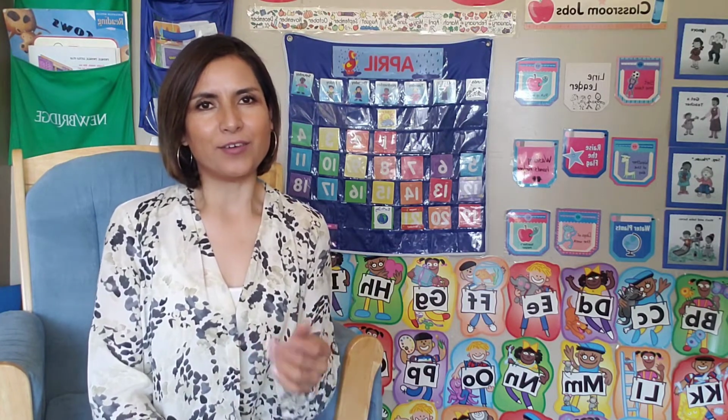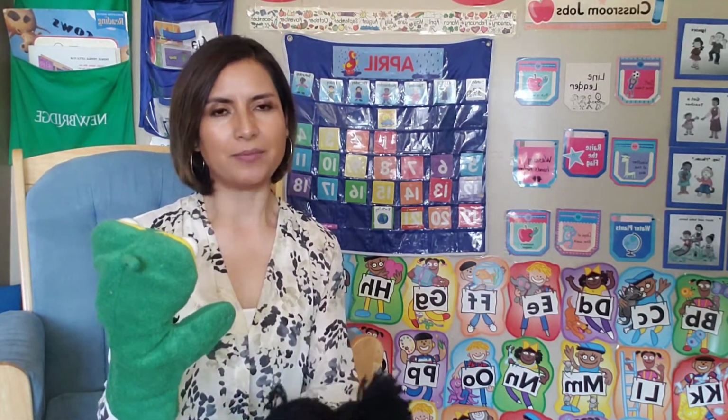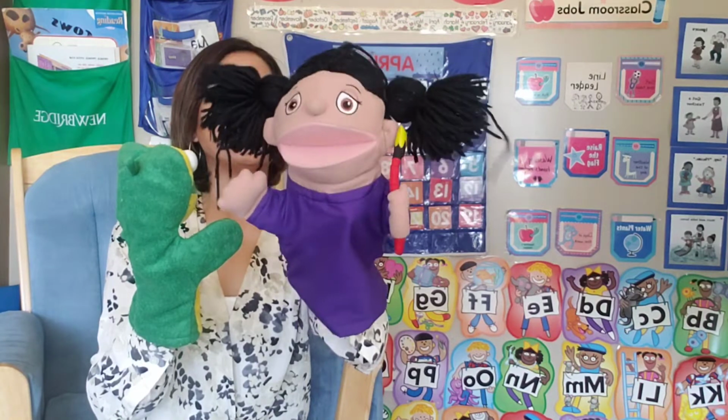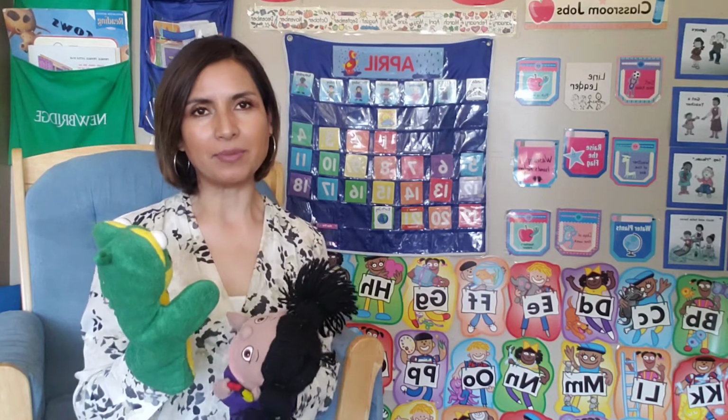Today is a very special day, and I'm gonna bring one of my preschoolers' favorite puppets because they love me to bring Froggy often. So I'm gonna call him Froggy. Here's Froggy. Froggy, you wanna say hi to friends who are watching? Hello, everyone! And I think we should call Susie too. So let me call Susie. Say hi to the camera, Susie. Hello, everyone! Okay, Susie and Froggy are gonna join me today to talk about something special.